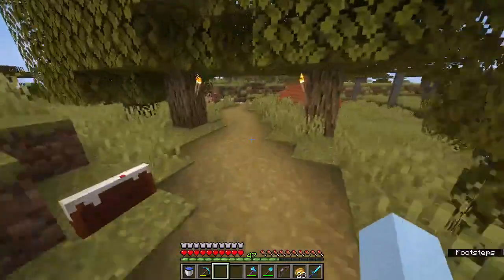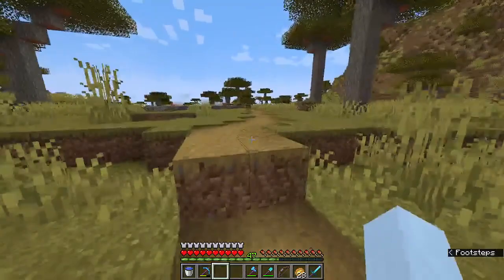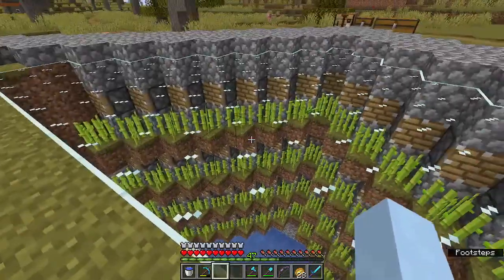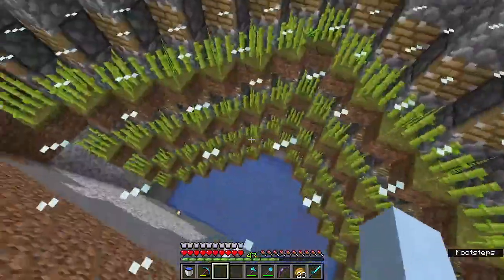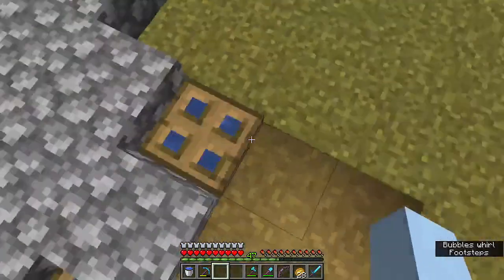I guess we can just follow the path. We can go this way now. And here we have a sugarcane farm. My friend showed me how to make this, and we have this set up so that it is expandable if we want, but we haven't done that. But yeah.